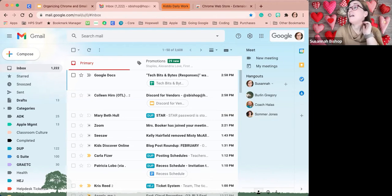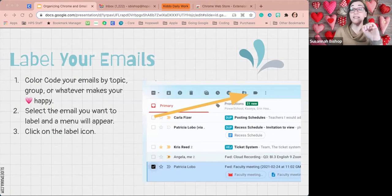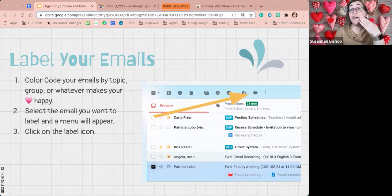So let us swish on back. And we have covered all of these. So we've got our steps for tasks. Oh, and now, yes, okay. We've got our task list icon and not list. Oh my, don't mind me.